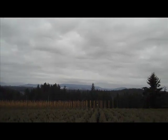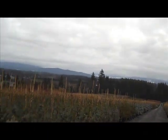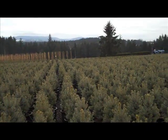Let me show you a shot of the scenery here. Usually we can see Mount Hood right here, straight in front of us. Beautiful. But not today. Anyway, take a look. This is what we're seeing. The town may be called Boring, but the scenery isn't.